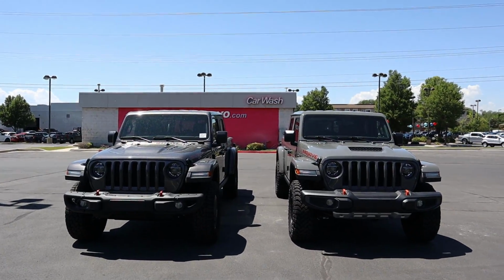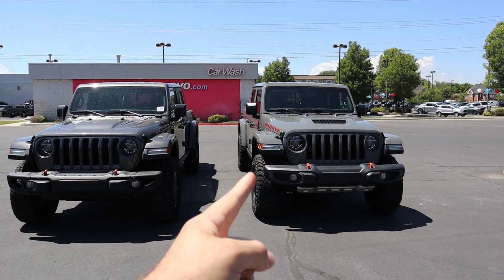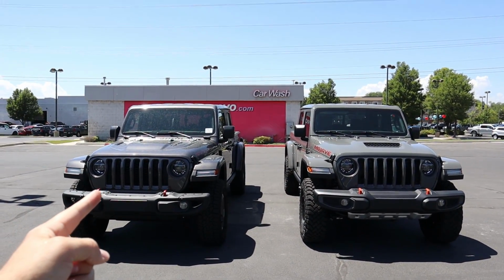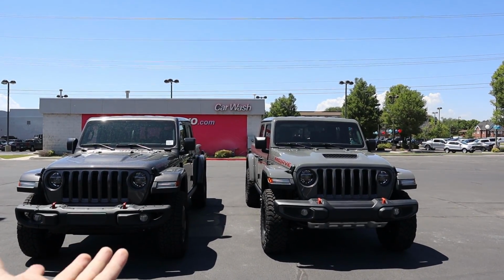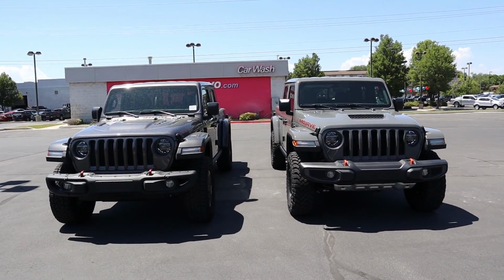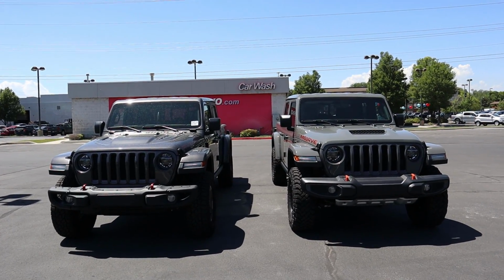Now let's quickly go over pricing. So the Mojave stickers for about $59,000, and then the Rubicon stickers for about $57,000. So they're roughly the same price, pretty close. When you option them out exactly the same, again, it's really close price wise.